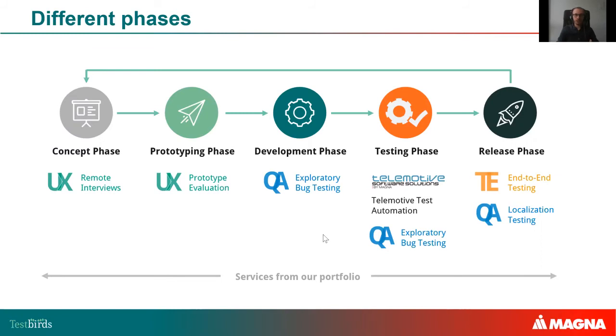The third phase of the development process is the development phase. So you actually start with the first alpha features. And in this kind of setting, we can support with technical exploratory bug testing. So it doesn't need to be the entire app being finished already. No beta version is required, but you can already start with some testing on various different devices to make sure that you can get the testing done prior to the release and in time, and you can utilize the development phase for this kind of testing.